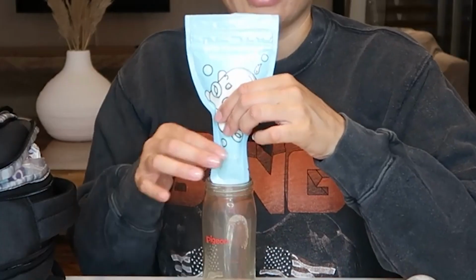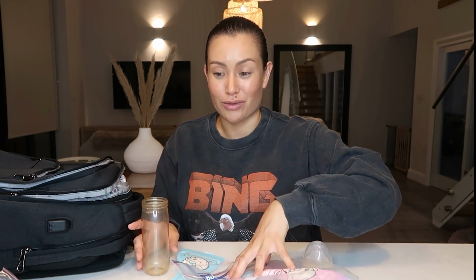Obviously you're going to get hot water from the stewardesses, and then pop it in there, and it just falls into the bottle. It's so easy, because the last time on the way there, I used small Ziploc bags like this, and oh, it went everywhere. It was disastrous and so stressful, and so messy. So I highly recommend these.